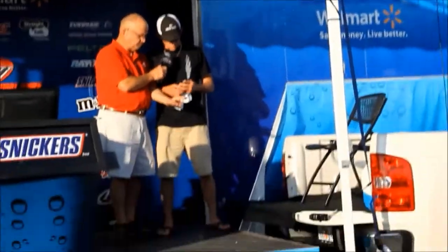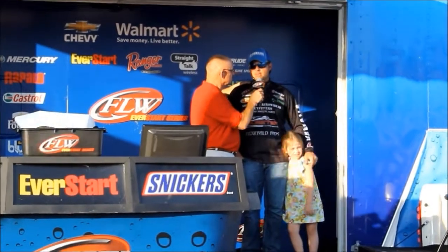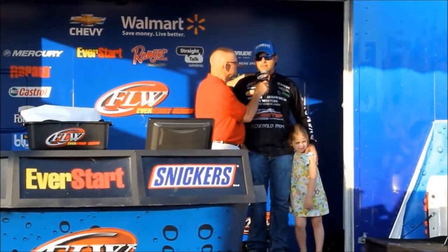It's a Bitter's Jitter Crawl and a Gambler Ace mainly. And then today I caught some fish on a Gambler Big Easy. Caught all my fish this week on a Gambler Jigzilla. It's the new jig that Gambler came out with.